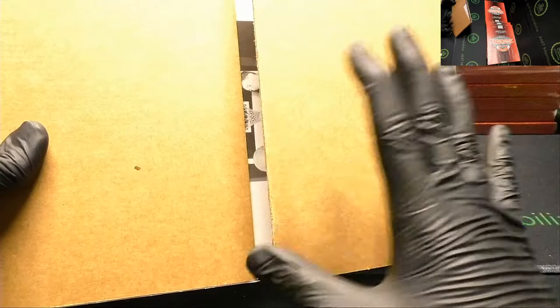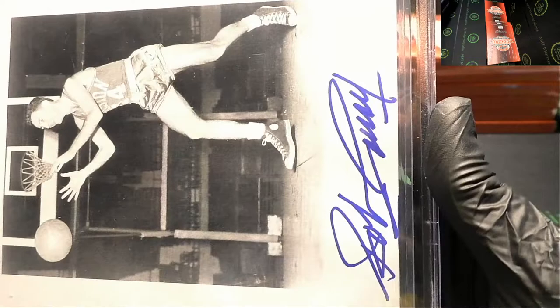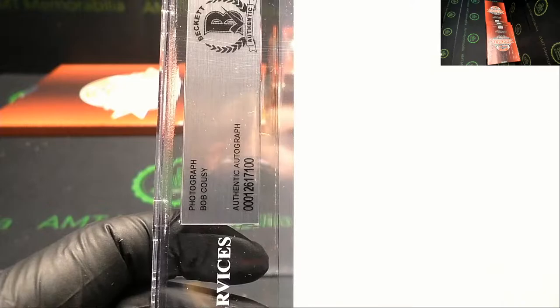Number five, Bob Cousy, another Celtic. There you go, Boston Celtics. Five photos, three of them going to you. Bob Cousy.